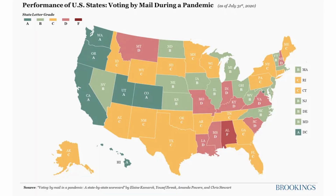Now, this is not the situation in every state. If you look at the Brookings map rating states on vote by mail, you will see that states range in ratings from A to F. Right now, Alabama is the only state rated F on absentee voting, while a bunch of states get an A, including the three West Coast states, Utah and Colorado, Hawaii, and Washington, D.C., and then a bunch of states get a B. And this relates to the ease with which you can access an absentee ballot in your particular state. Now, I wish I could tell you this is the one way to do this, but each state runs things differently. So you actually do need to go and look at your state's voting website.